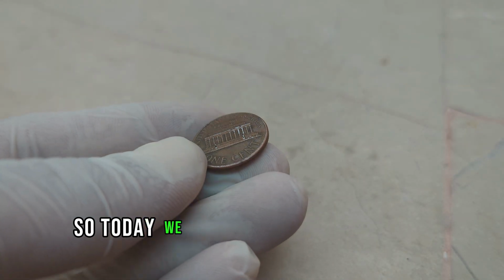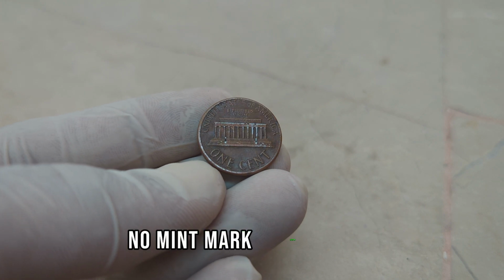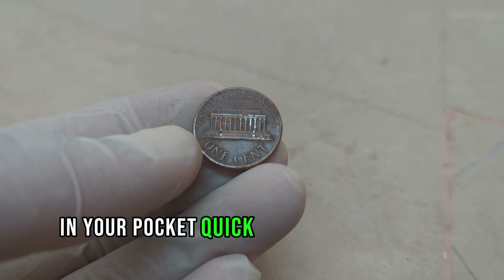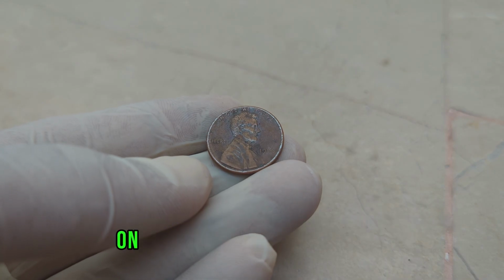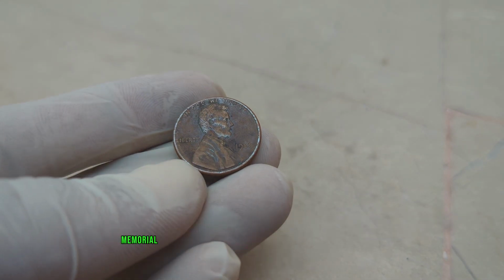So today, we are going to uncover the mystery, the value, and the breathtaking story of the 1986 Memorial No Mint Mark Lincoln cent. But stay with me because what you're about to hear could change the way you look at every coin in your pocket. Quick question before we dive in. When was the last time you actually checked the date on your change? Think about it. In 1986, the U.S. Mint produced millions of Lincoln Memorial pennies.